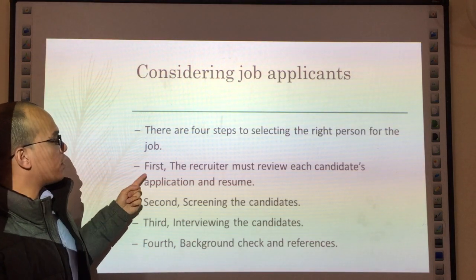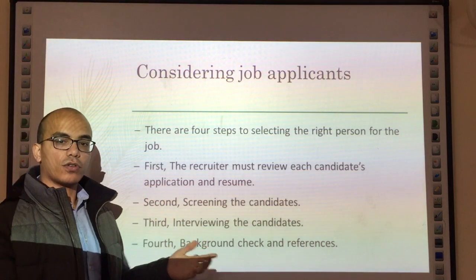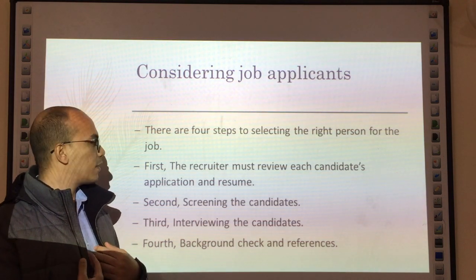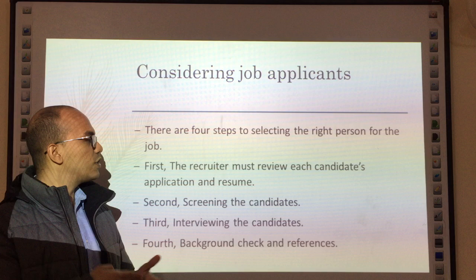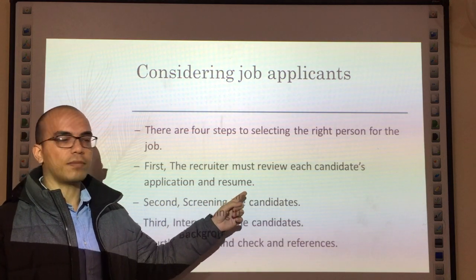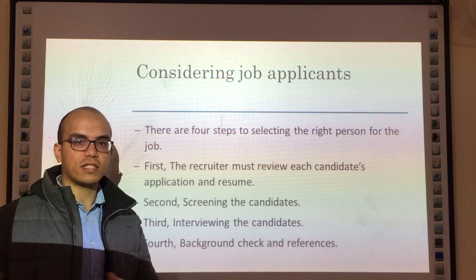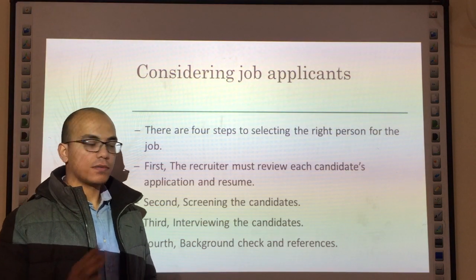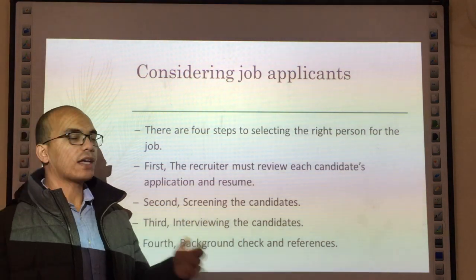Now, the first step is basically the recruiter, the person who's actually going to accept the job applicants. They need to review each candidate's application and resume. Resume is just another word for CV, right? So first of all, they just review it. Secondly, they actually screen the candidates.